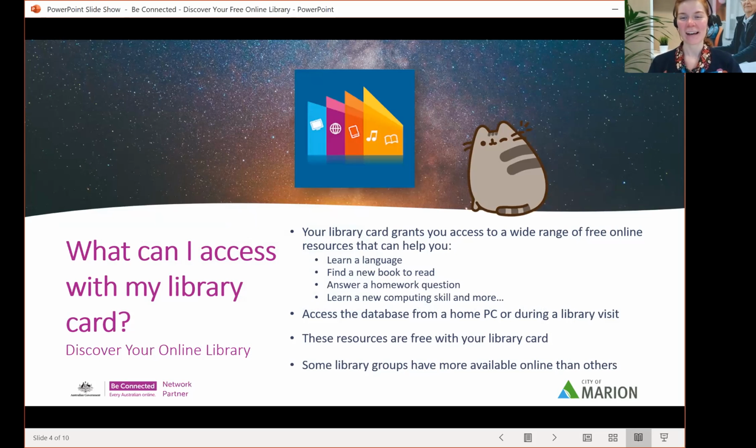We've got all this available on our computers as well. So if you find that this sounds great, but maybe your connection at home isn't as good, or you need some help with knowing your library card PIN number and your library card number for that matter, if you don't have it with you, come in and visit us and we'll let you know what it is. We're very happy to help.